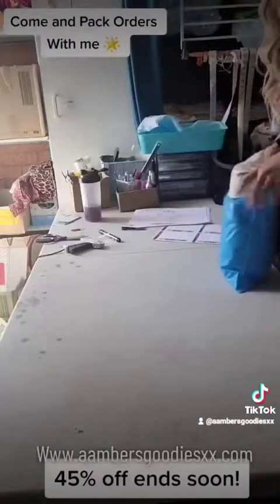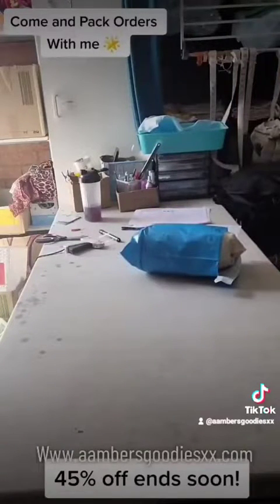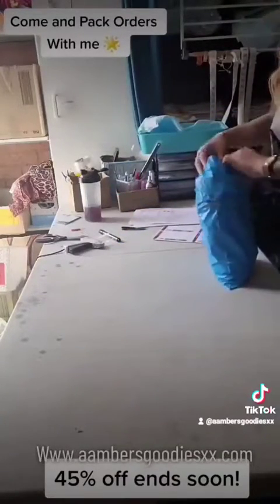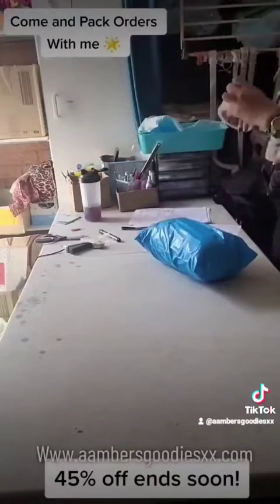And here I am just putting it in a postal bag, which was not big enough, but hey, let's just work with what we've got. So I grabbed another one. Sticky part, and then also obviously the tape part.